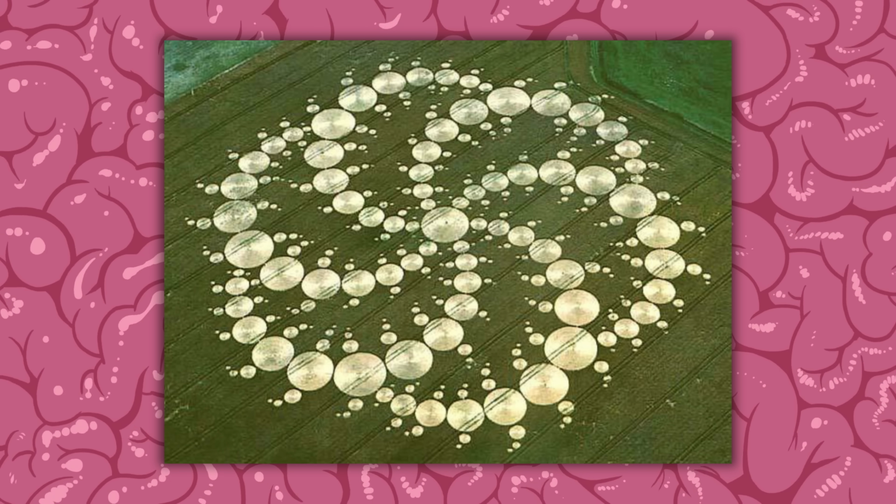Then a similar formation called the Milk Hill Spiral was formed in 2001, which is one of the largest crop circles ever, stretching over 900 feet and containing over 400 circles. It appeared overnight in a time frame of 4 hours of darkness.